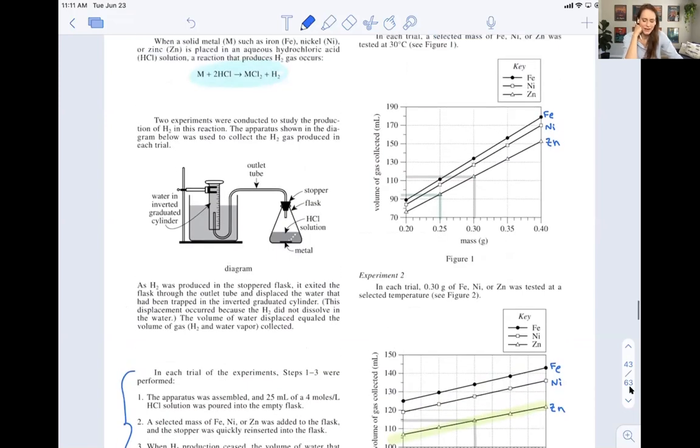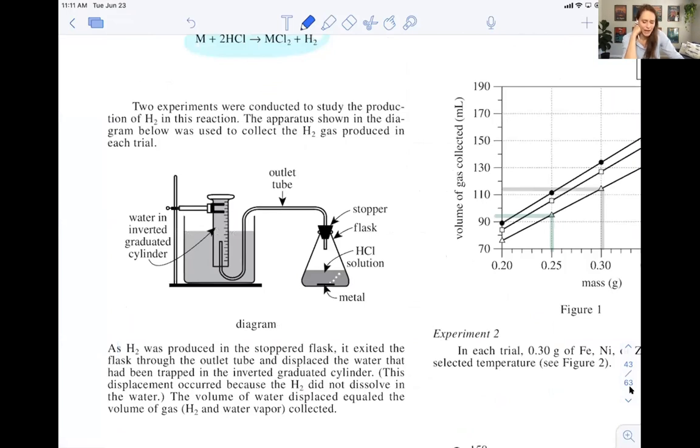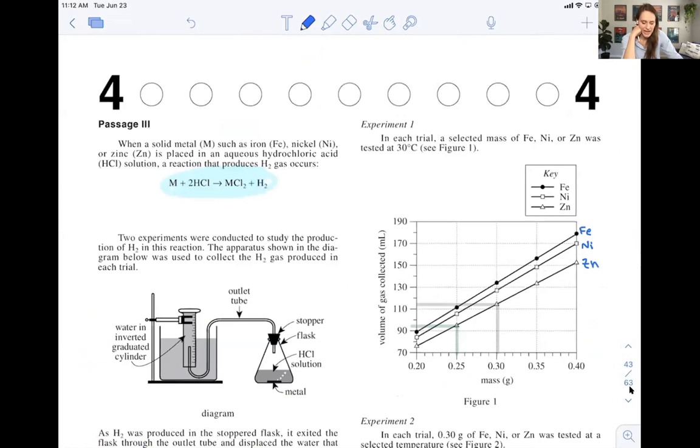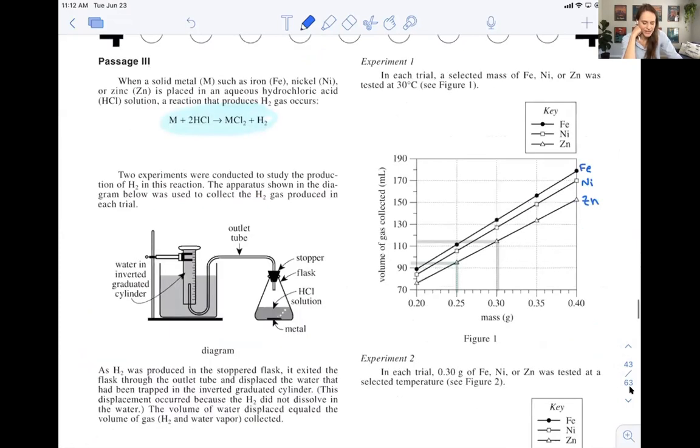Same thing with this diagram. I would just note, hey, there is a diagram. I'm not going to spend a ton of time trying to figure out what went where unless a question asks me about the diagram, because as you work through these science passages, you will note they often give you extra information. They're not going to ask you questions about every single piece of information given. So why would you waste your time on something if you may not even get a question on it? For this, the most important thing is just knowing, hey, there was this reaction, there was some hydrogen gas produced.